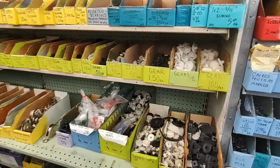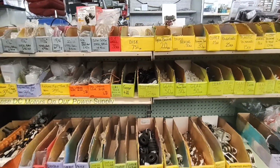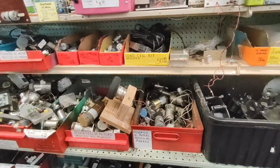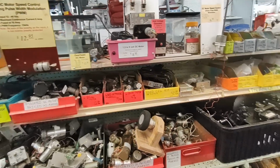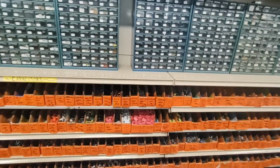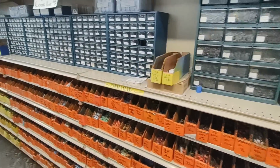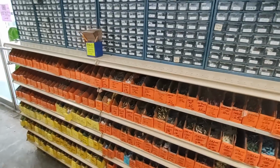Mechanical stuff, gears, pulleys, cog wheels, belts, bearings of all kinds. Gas shocks. Just all kinds of stuff. Oh, here we go. Some motors. Small to big. Big down on the bottom, small up top here. DC, AC, gearhead, stepper, all kinds of motors. And we have reached the wall of capacitors over here. Just, it goes on and on and on forever. All capacitors. Wow.